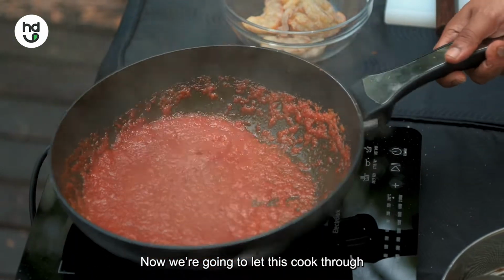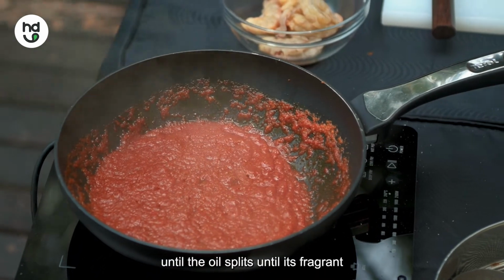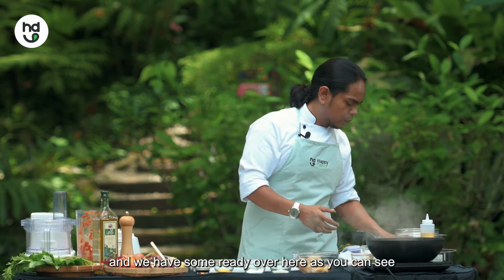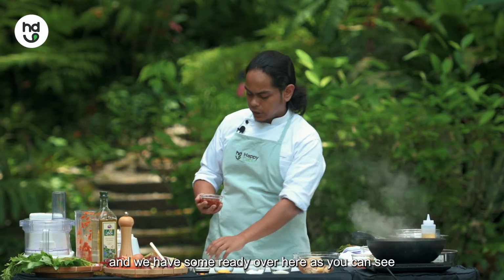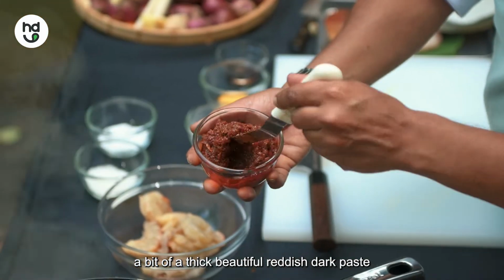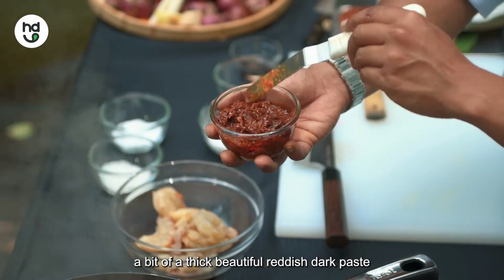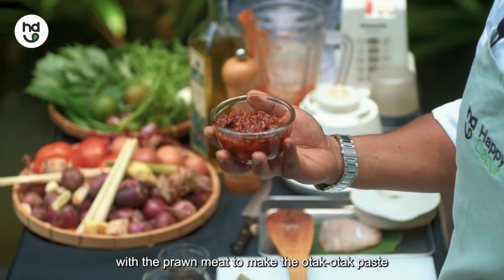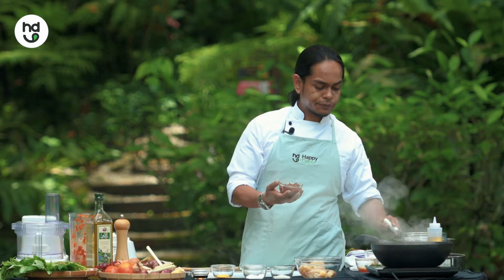Now we're going to let this cook through until the oil splits, until it's fragrant, until most of the water has evaporated. And we have some ready over here, as you can see. Once it cooks through, you're going to get a bit of a thick, beautiful reddish dark paste. And this is what we want. This is what we're going to use to blend with the prawn meat to make the otak-otak paste.